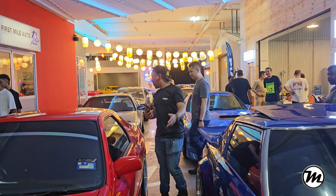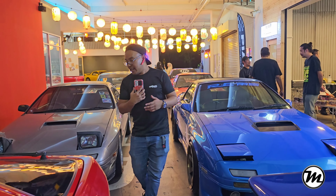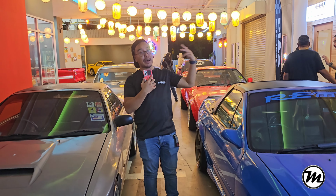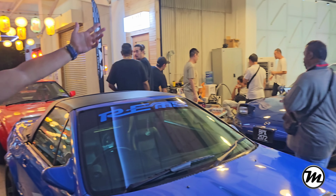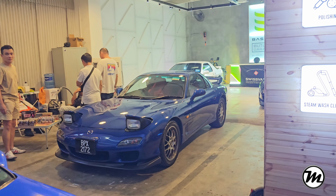All right, so you can see all these beautiful cars by owners of Malaysia, having a nice collection and setup. And the best part is, there is a Spirit R right there.